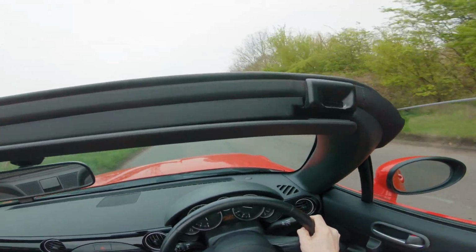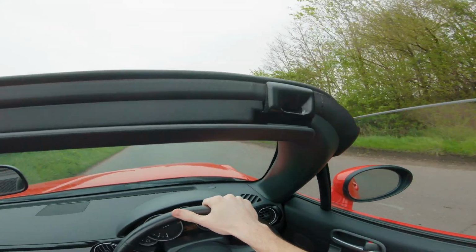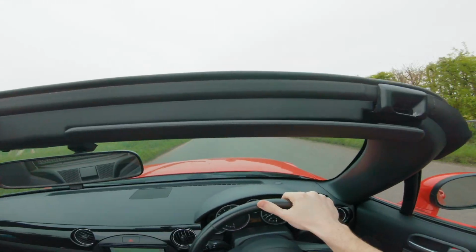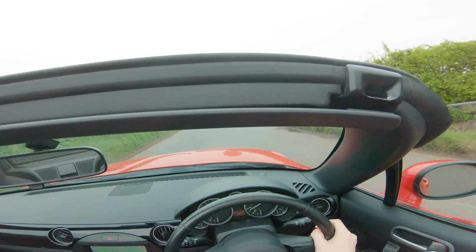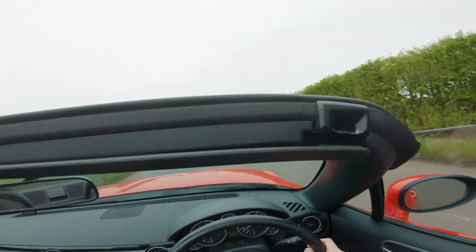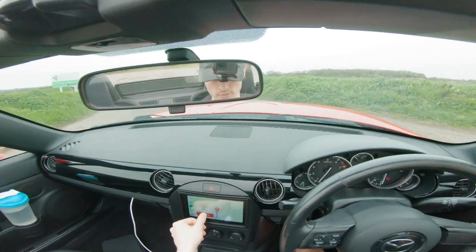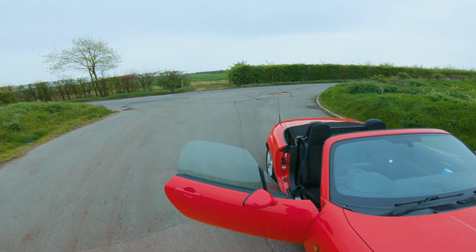Whoa. Bonnet is not closed. I may have to pull over and do that back up because that is not good. I've had it on a trickle charger, so I've had the bonnet open and I thought I closed it, but I guess I didn't close it enough. Just pull over. Okay, that should be good.